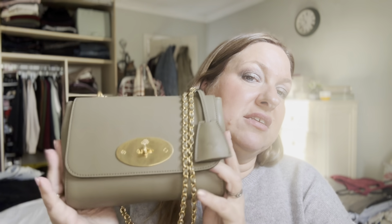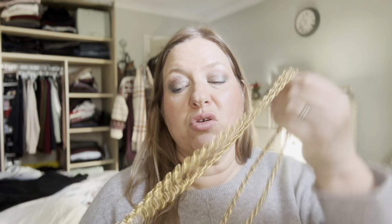So this is the standard size Lily. They also do a bigger one that's nearly as big as a Chanel Jumbo, but it's a bit heavy and chunky for me. And they also used to do a mini, which was really cute, and I was in the market for one of those. But you couldn't wear the chain, I don't think, doubled up like this. It was just like a Chanel mini one way. So I decided that I wanted to get the classic size.